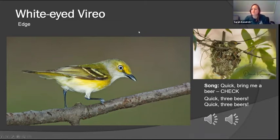Okay, this is another species that needs shrubs for nesting, and it is on edges, usually in more, not just rural, but kind of less impacted, less urban types of areas for this species than a bunting. If you have open savanna with tons of shrubs across a lot of acreage, you will more than likely have white-eyed vireos because they like that scrubby, lots of cover type of habitat.